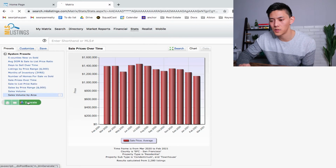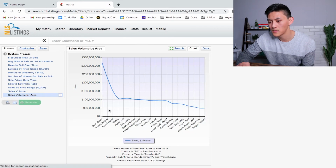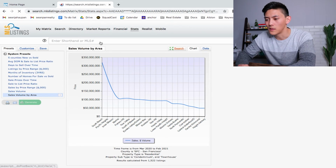So let's just move to sales volume by area. Seems like South Beach is the place to go for condos, then Pac Heights, then Inland Mission. All right, so now let's finish this up and go to Alameda County.